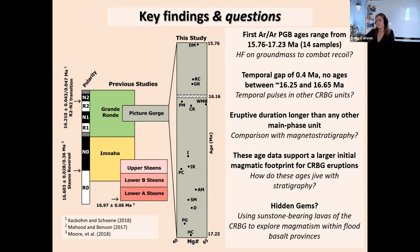And then, of course, maybe the best one: there were sunstones in the Picture Gorge. Anything I read prior to doing my own work said sunstones were hosted in Steens basalt. Well, after maybe two years of going down some literature rabbit holes, I basically figured out that no one had actually done a geochemical analysis on the basalts that host sunstones, which I thought was mind-blowing. It's kind of like when you're a kid, you assume that adults have it together, and then you become an adult and you're like, oh, no, that's not what's happening. So I just assumed that there had been some work done, and there hadn't.